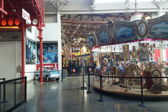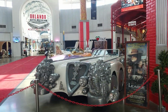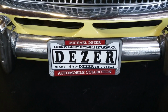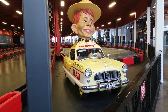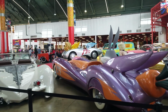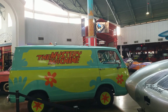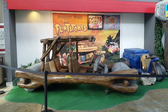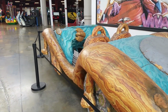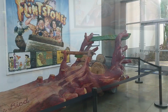There's even a car from Harry Potter back there. Yeah. There's a military pavilion. And there is an Orlando Auto Museum. It is an additional admission for that. But all these other cars are out in the mall for you to look at and enjoy. There's Bugs Bunny's car. Is that Cruella de Vil? It may be, I think it is. The Mystery Machine, we know that from Scooby and Shaggy. That's right. These are actual cars that were used in the Flintstone movie. They are motorized, and they actually did drive them in the movies. This one was my favorite right here, the tree bird. Yes.